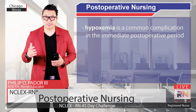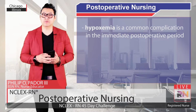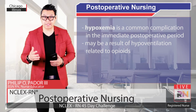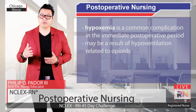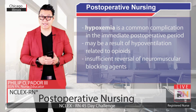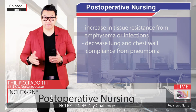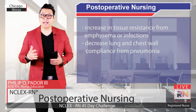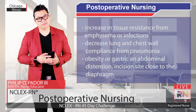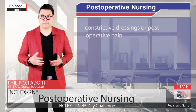Hypoxemia is a common complication in the immediate post-operative period when pulse oximetry is less than 90% and PO2 is less than 60 millimeters of mercury on ABG. It may be a result of hypoventilation related to opioids causing respiratory center depression, or general anesthesia. Insufficient reversal of neuromuscular blocking agents resulting in residual muscle paralysis. Increase in tissue resistance from emphysema or infections. Decreased lung and chest wall compliance from pneumonia, obesity, or gastric abdominal distension. Incision site close to the diaphragm, constrictive dressings, or post-operative pain.